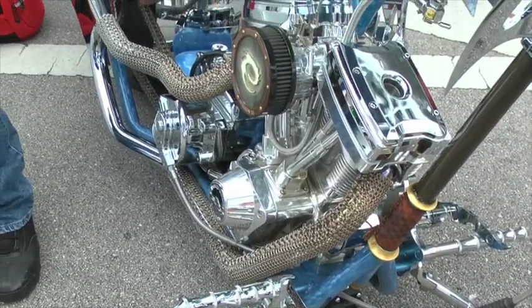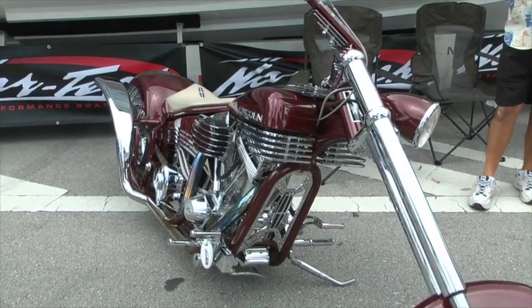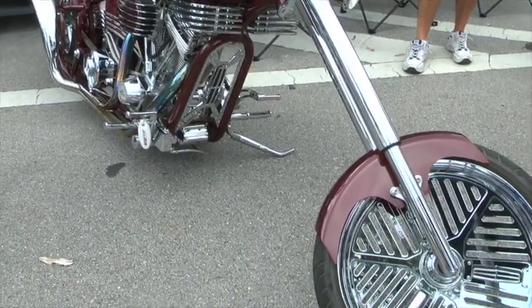This here is an Aragon bike. Probably built this in '05. It was built after the movie, the Aragon bike. So that, we have the Lincoln bike. These bikes, we have a museum, so we've had these bikes for quite some time now.